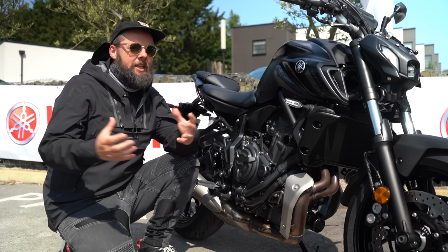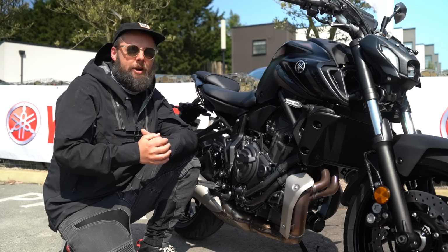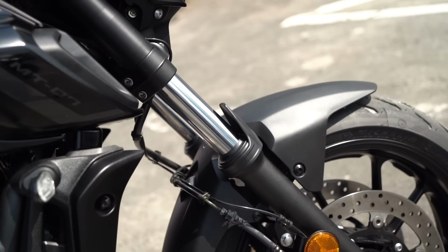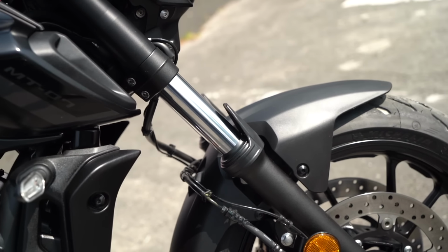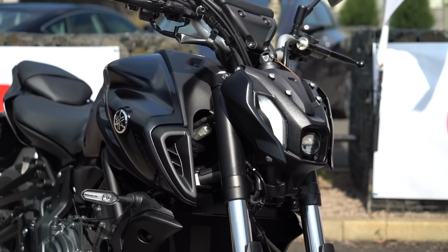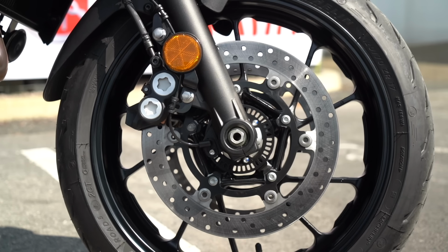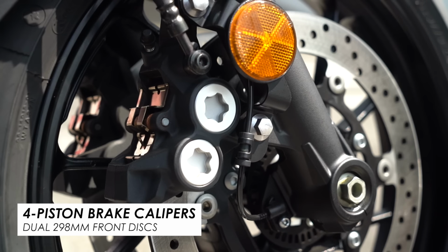On the one hand, it's really easy to get on with and thread through traffic at lower speeds, but also it makes it feel responsive and dynamic on the open road when you start to wring its neck a little. Otherwise, it's a relatively modest spec. You've got right way up forks, axially mounted brakes, and all the hardware is pretty much what you'd expect for this price point.